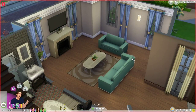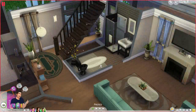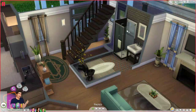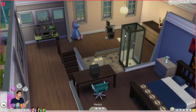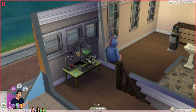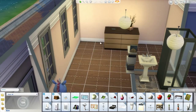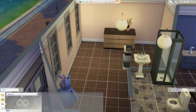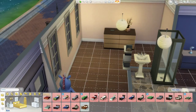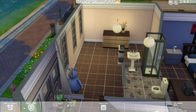Here we have our Tiffany blue themed living room, which I am so obsessed with. We have a bathroom area, which is kind of fancied up. Yeah, I like it. And then here we are going to go upstairs. The first thing you have is Destiny's little science lab. And then, okay, so yeah, I actually did go ahead and get rid of the custom content furniture that I had in my game, and we can't afford it. Okay, let's sell this.